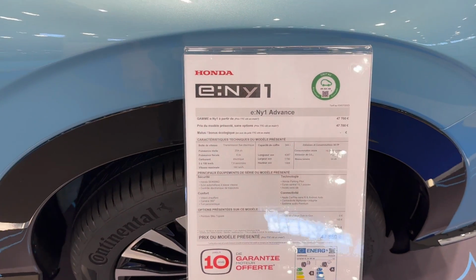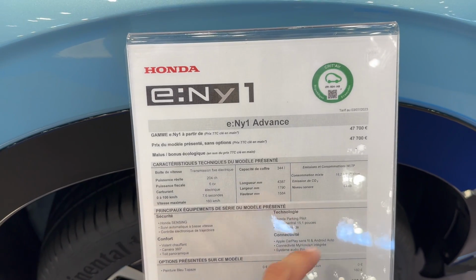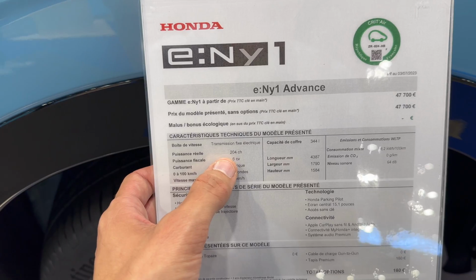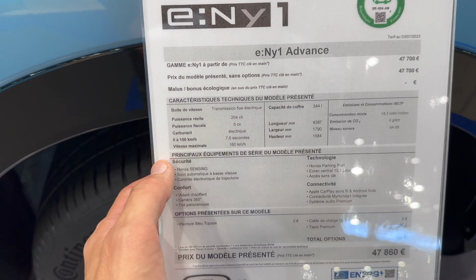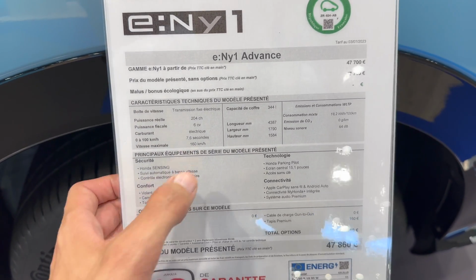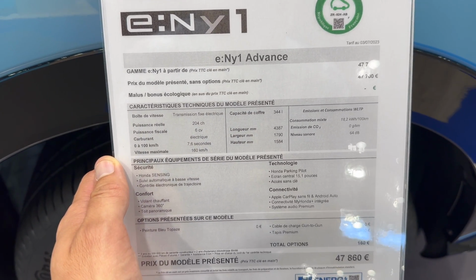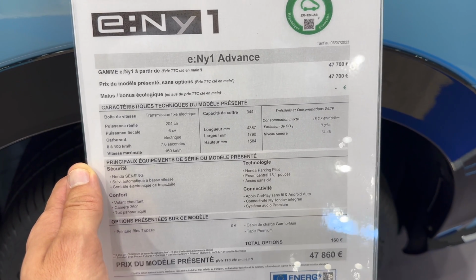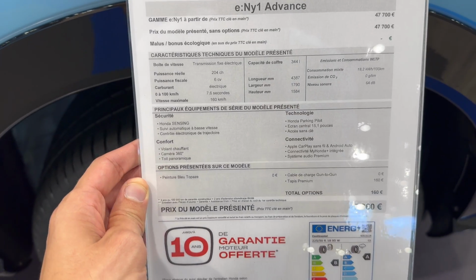So checking the spec of the Honda e:Ny1, this is the advanced package. Starting price 47,700 euros in France. This is the 204 horsepower, of course electric. 0 to 100 is 7.6 seconds. Top speed is limited to 160 kilometers per hour. Capacity of the cargo space is 344 liters. WLTP 18.2 kilowatt hours per 100 kilometers. Could be better, but okay.